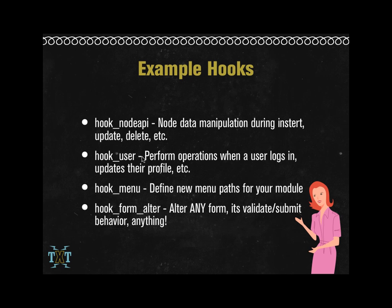And that's all done through form alter, right? So taxonomy's module says, when you're loading any of the node edit or add forms, add these form elements as well. Okay? So that's a really perfect example of that.